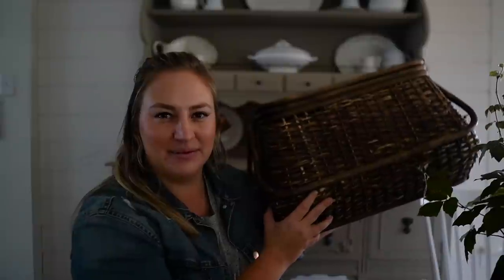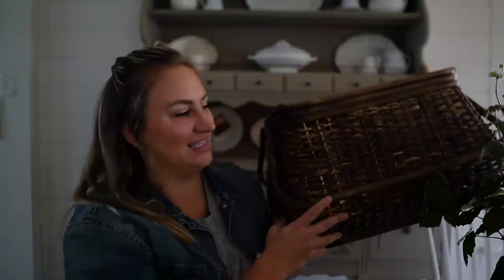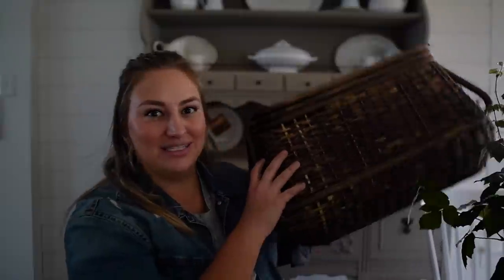It's a great basket to store toys or blankets. Really anything. This could also live in my daughter's room. She can store some of her doll stuff in here. I'm always collecting wicker baskets. They're my favorite way to just store everyday items because they're functional, but they're also beautiful.